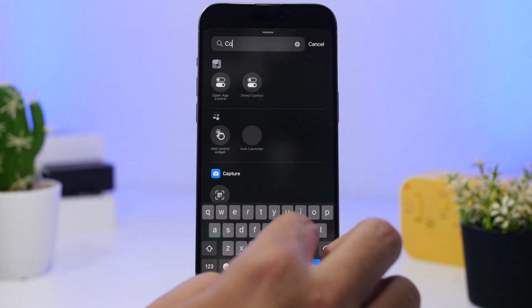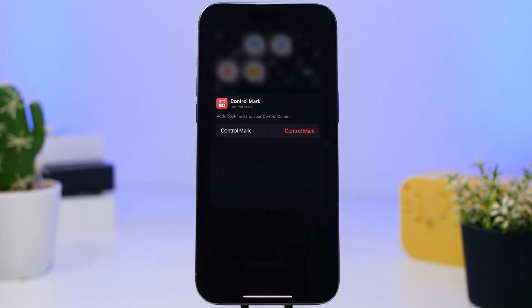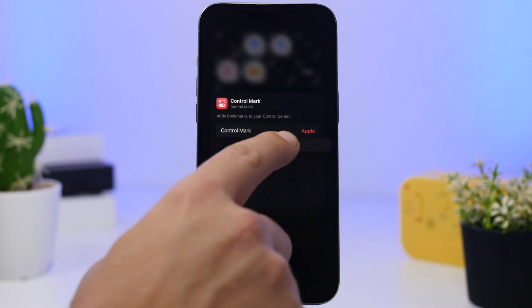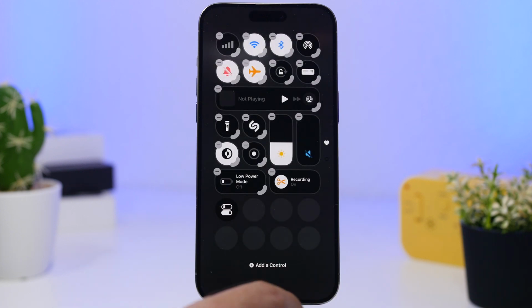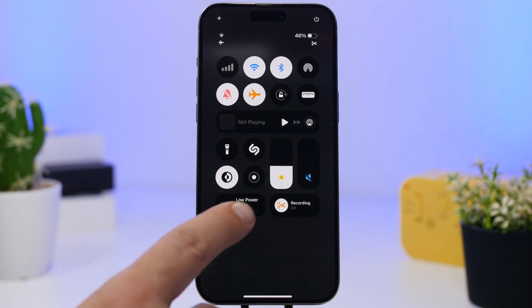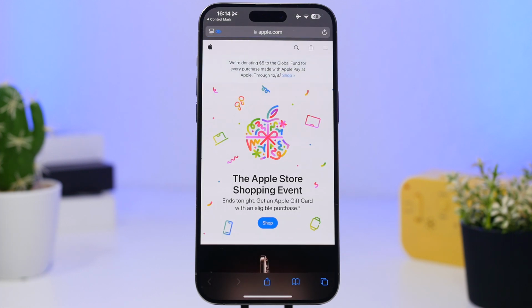So let's just search for that right here. So we have Control Mark, we go ahead and add the control from this app, and then pick right here whichever website you have saved, and then you will have it right there saved on your control center, and this now allows you to open your bookmark directly from the control center.